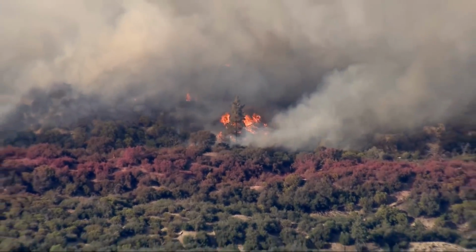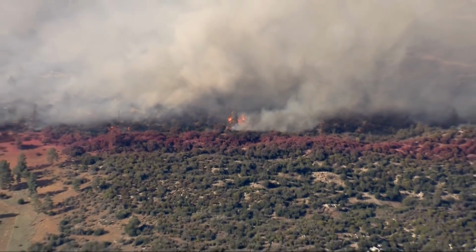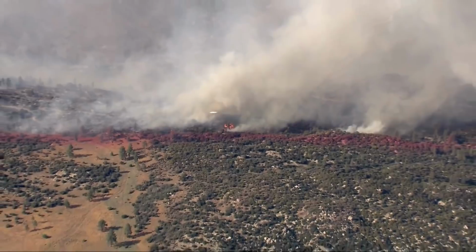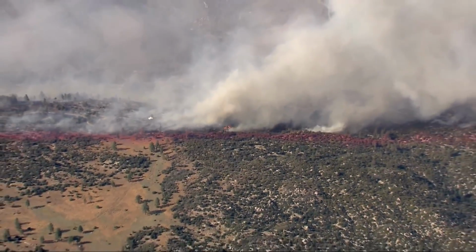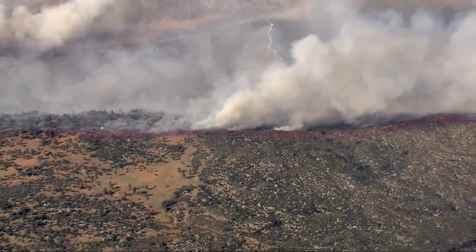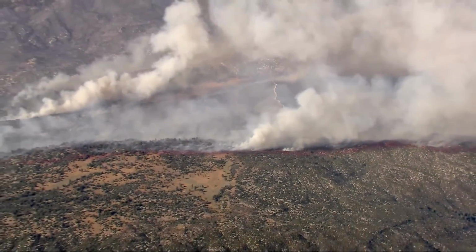Pat, Jeff, we're taking a look at one of those small parts of flame, but believe me, there is a lot of fire going on out here. Most of it's underneath the smoke. What you see right there, that little red line, that's actually one of these drops, one of the lines where they keep reinforcing. That's the flame retardant. We're on the south end of this fire. 7,500 acres out here the Cranston Fire has burned so far.